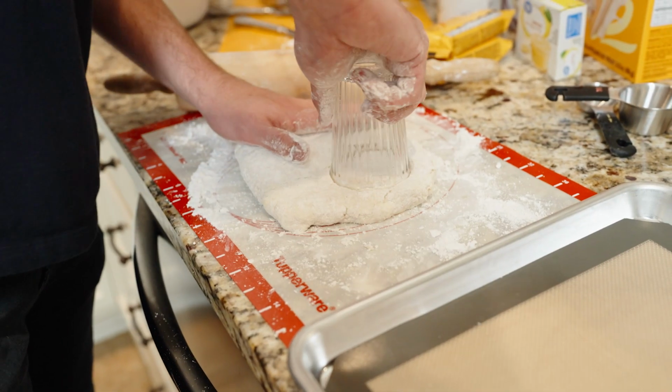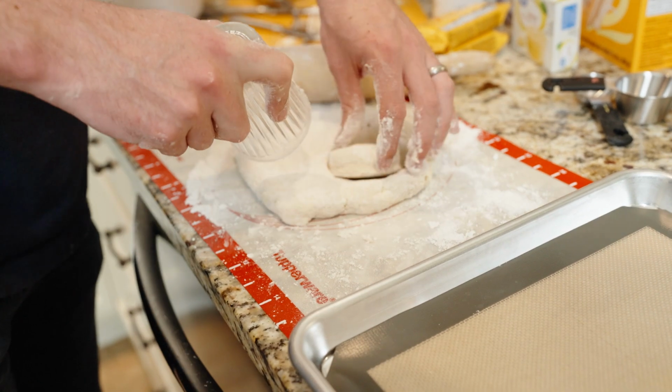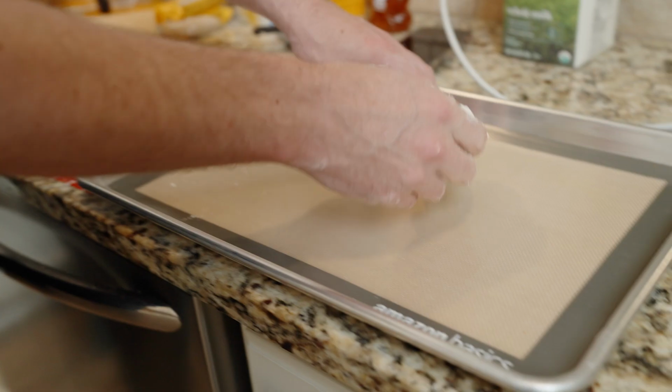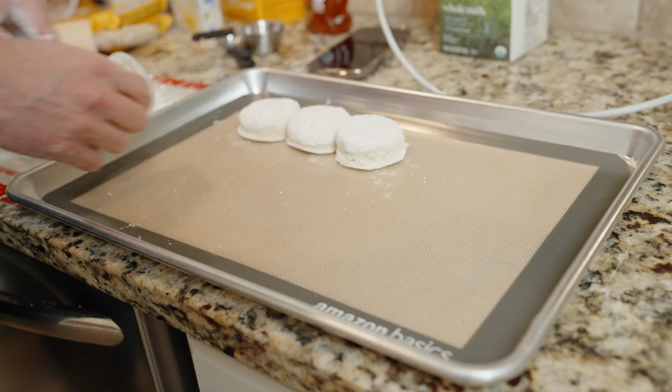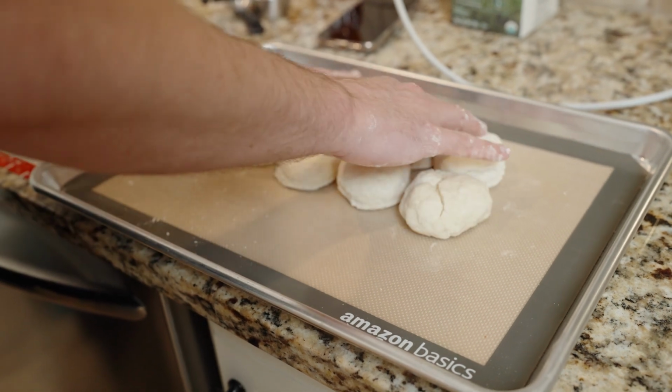All right, we're gonna make those biscuits. We don't have a biscuit cutter, so you know what? This is what I'm gonna go with. Just gonna keep doing this, then we're gonna get the dough back together and keep doing it again. You wanna make sure that they're touching just a little bit so they get a nice rise. We'll put the ugly one down there. Might be ugly, but it's still gonna taste good.